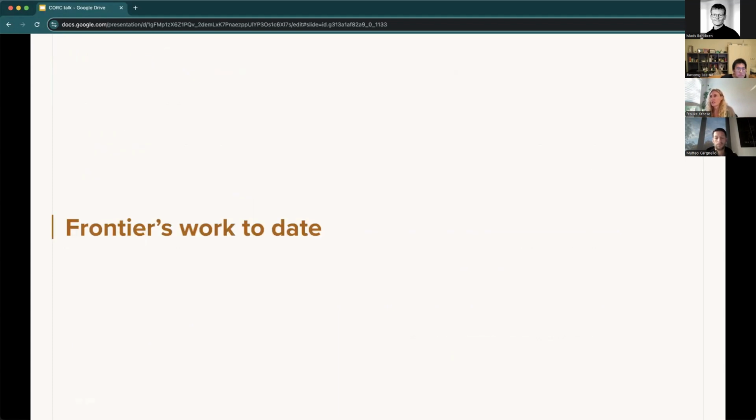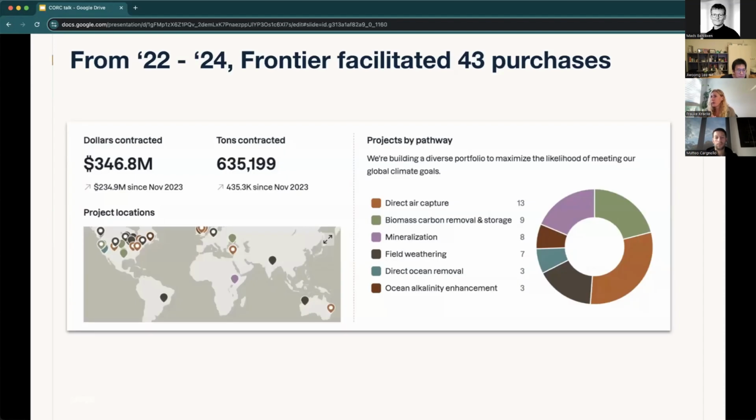Okay, what have we done to date? In the past 2 years, almost 3 years now, 2.5, we facilitated over 40 purchases. So we have over 40 companies in our portfolio, 8 of which are offtakes, large scale contracts, and we actually have a lot more in the pipeline. The final contracting and deal closure is a very lengthy process, not to my liking, but okay. And then we have 33 pre-purchases.